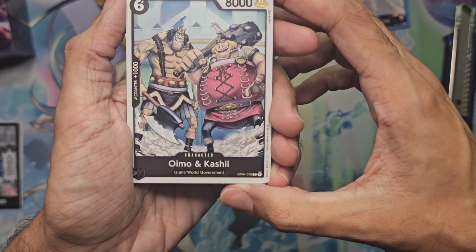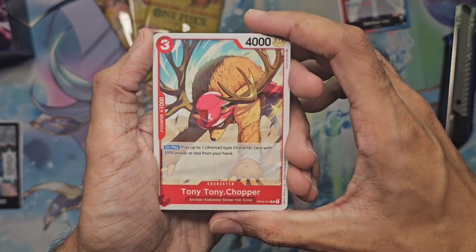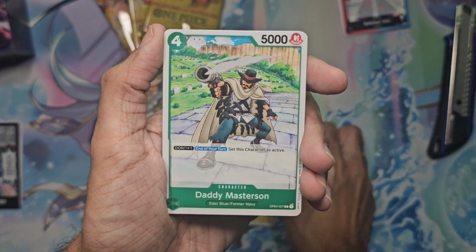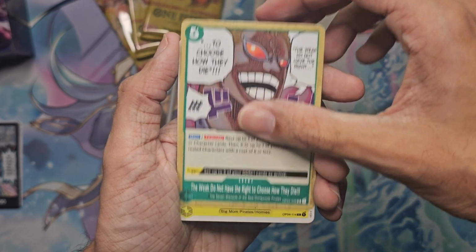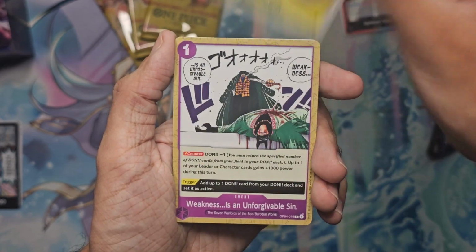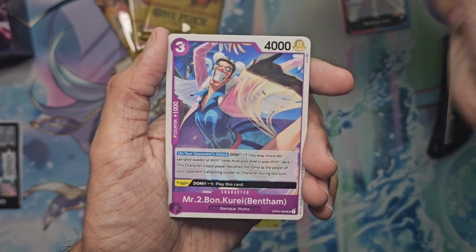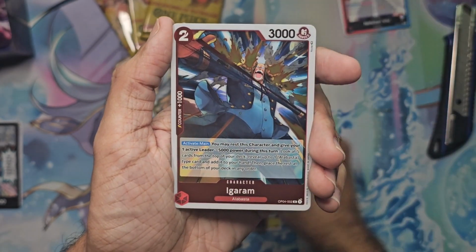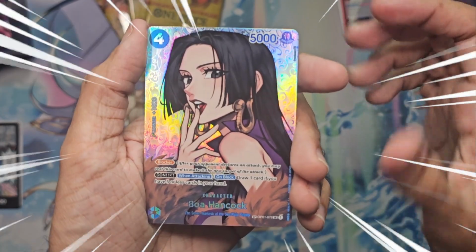So we have ourselves in pack number 2, Oimo and Kashi. Oh, let me aim that a little bit better. Sorry, guys. 2020 Chopper. Carmel. Daddy Masterson. The weak do not have the right to choose how they die. Randolph. Weakness is an unforgivable sin. Mach Vice. Mr. 2. Leo. That was his name. I couldn't remember it that one time. Igram. Rumpel.